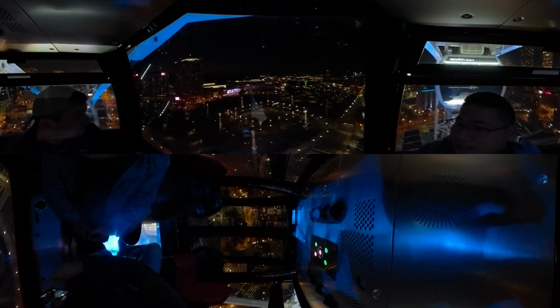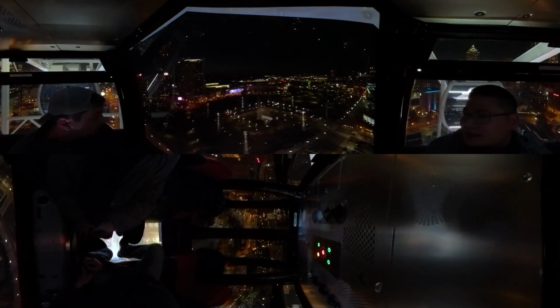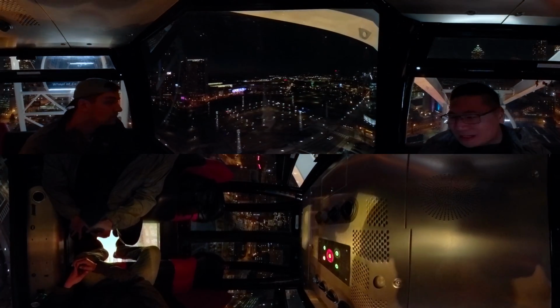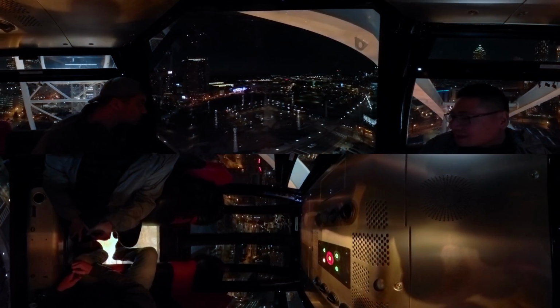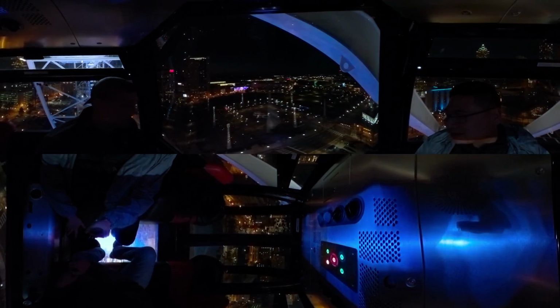We're just about at the top now. Beautiful views from up here. But that's going to do it for us here in Atlanta. It's been a great time here with my buddy Ryan. We've had a great time. A couple takeaways. Southern hospitality is definitely still very much alive. Everyone down here is really nice.